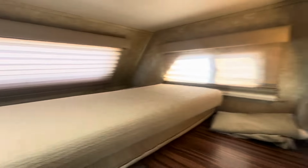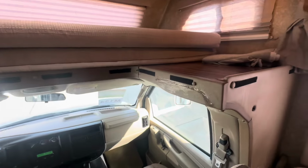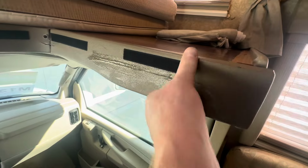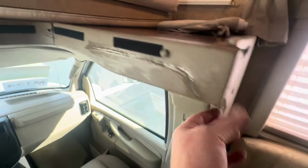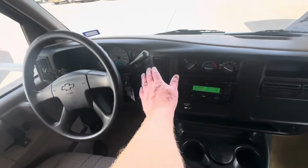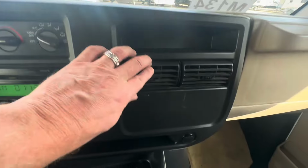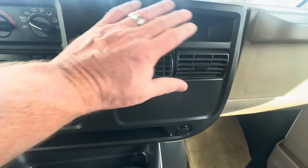Can't smell anything. Doesn't smell bad in here. Looks like they tried to patch that up. Seats are in pretty good shape. Dash air is blowing cold for an '07. That's awesome. That feels good right now.